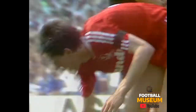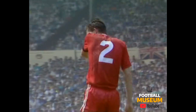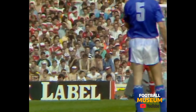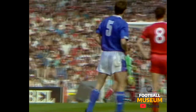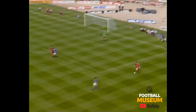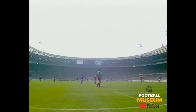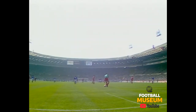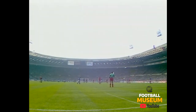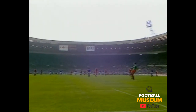So about 10 minutes left in the first half, and Liverpool still lead by 1-0. Scored as early as the 4th minute by Aldridge, who might have had another after that. Well, this is the weather that Wembley would like to expect in May, but it's very warm for the players.